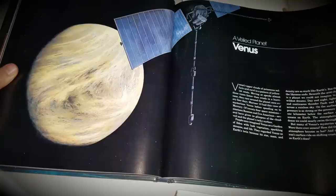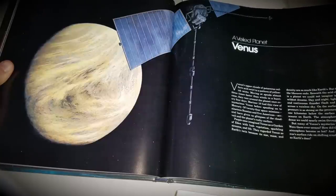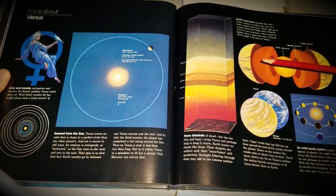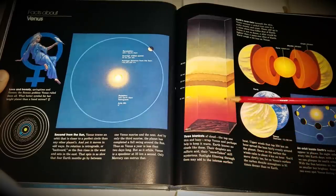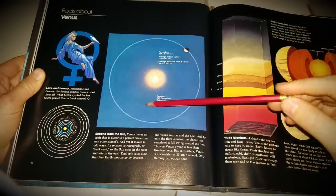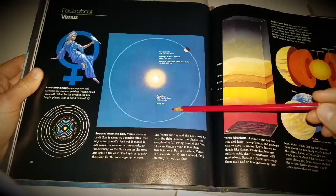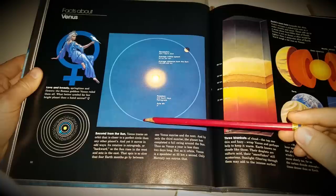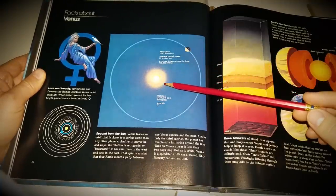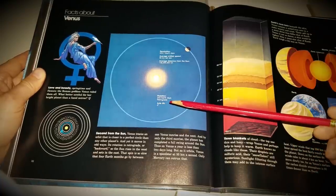A veiled planet. Venus's upper clouds of poisonous sulfuric acid swirl in a pattern of yellowish mists. Here we have another set of beautiful drawings. Venus traces an orbit that is closer to a perfect circle than any other planet's, and yet it moves in odd ways. Its rotation is retrograde, or backward, so the sun rises in the west and sets in the east. That spin is so slow that 4 Earth months go by between one Venus sunrise and the next.